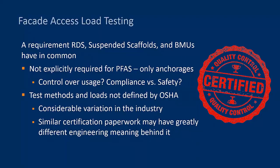Now, I'd like to dig into some clarifications about what testing of facade access equipment should look like, what OSHA requires, and some of the common pitfalls to avoid when pursuing certification of this stuff. Chief among these are some poor practices that are still widely used in the industry that on the surface still bear that certified stamp of approval, but in reality may significantly undermine the value and accuracy of the testing.